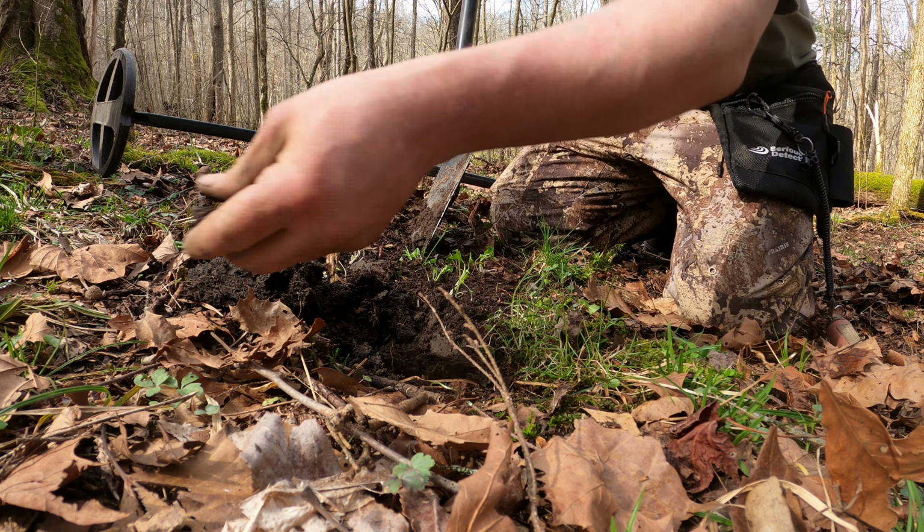And right here, we got ourselves a small buckle. Yep. Okay, we will take it. Yep, got another mine tag. Right here. Another 35, 38, something like that. 36 maybe.